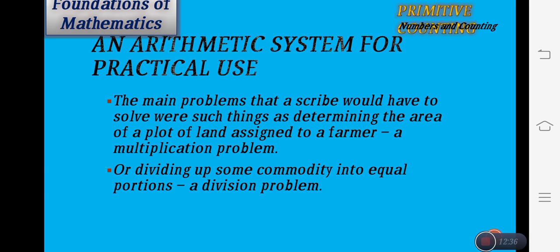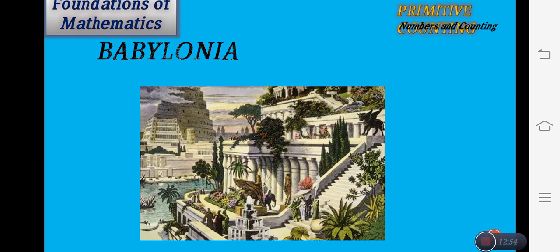The main problems that a scribe would have to solve were such things as determining the area of a plot of land assigned to a farmer, a multiplication problem, or dividing up some commodity into equal portions, that is a division problem. Now let's go on to the Babylonians.